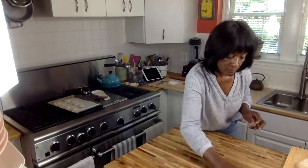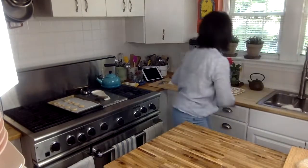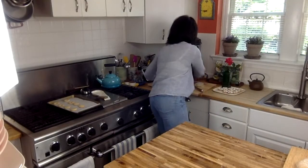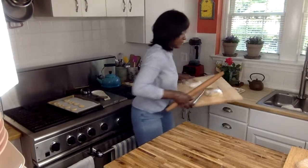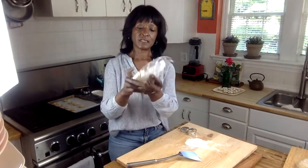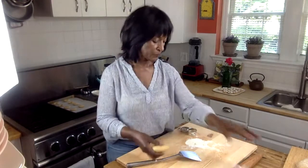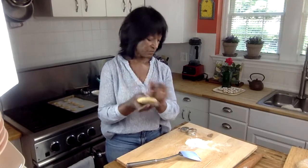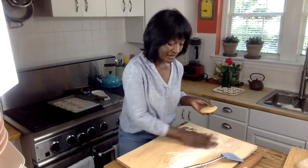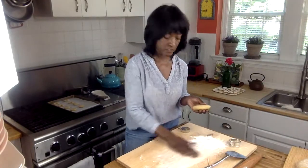Wipe this up just a little bit. And here's my cutting board, the board that I'm going to be working from. Now, this is a disc that I've already baked some cookies off of. So I saved a little bit so I can give you a demo. You're going to take this, and it's chilled just enough for me to be able to work with it. You're going to lightly flour the board. Now, you're not going to put too much flour on here because you don't want to get a lot of flour in this, because then you're going to wind up with a tough cookie.